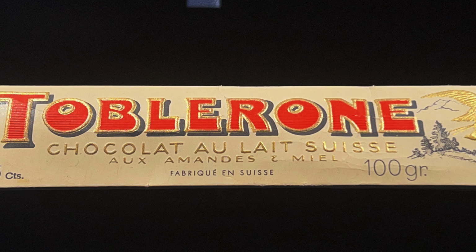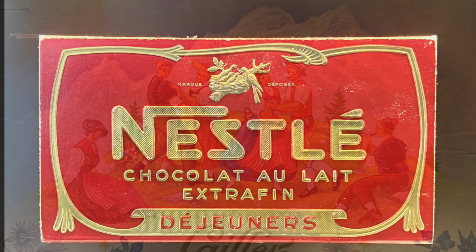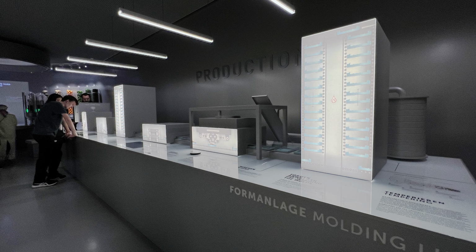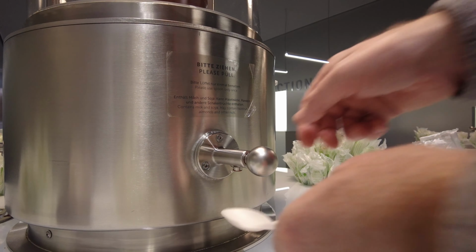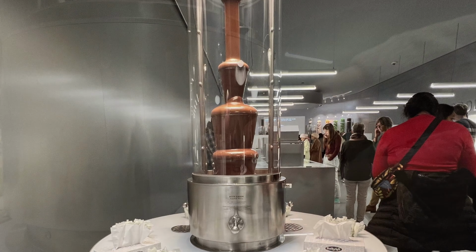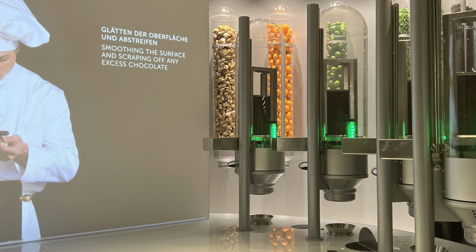And then passing into the next area, you'll see some really cool old labels from all the different chocolate brands in Switzerland. And then there's a chocolate production line where you also get to do some samplings of liquid chocolate in the chocolate fountains, which is absolutely amazing. And then of course there's even more chocolate sampling to be had at the end of the production line.